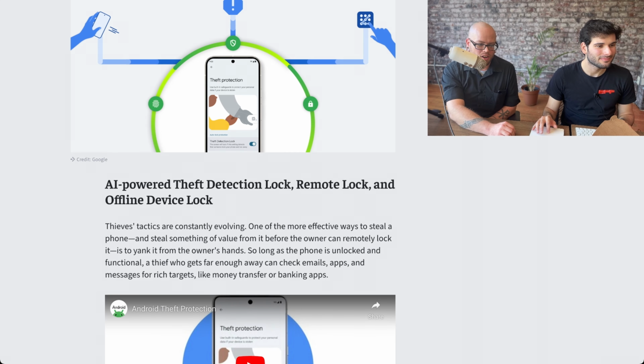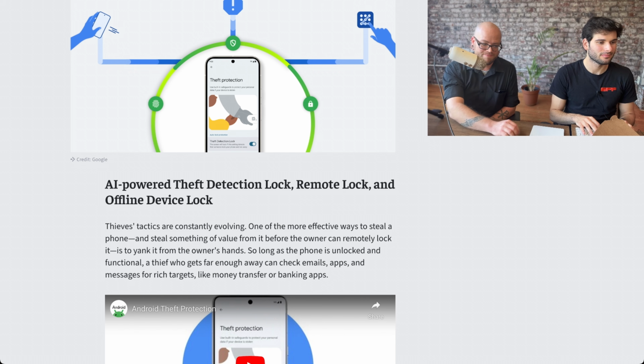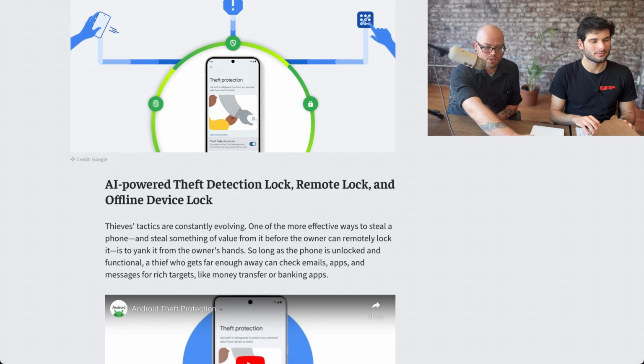Theft detection lock on Android uses AI to sense if someone has yanked a phone and is rapidly moving away with it, automatically locking the phone if so. Google's security blog post on the feature suggests that it uses on-device machine learning to analyze various device signals and determine if a device was, quote, yoinked. That is a very technical word that Ars used. Why do I keep saying theft?